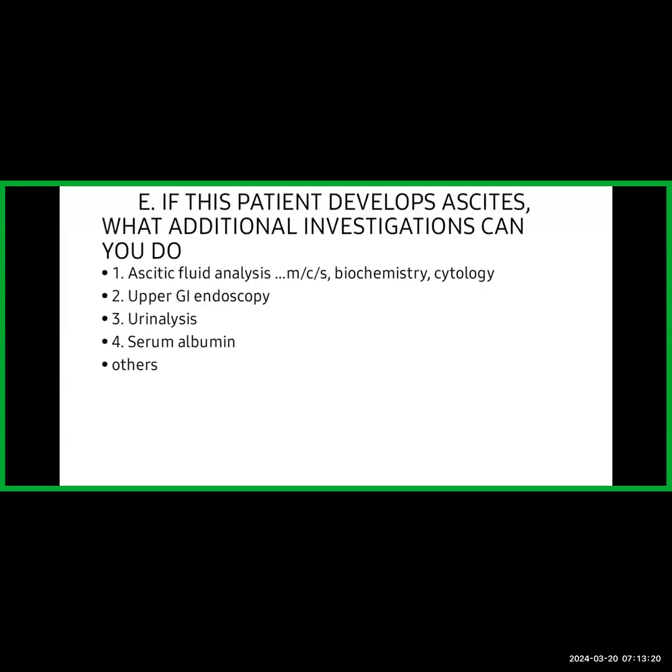So the E question says, if this patient develops ascites, what additional investigation can you do? My index patient is a young lady with hepatitis B virus co-infection. If she develops ascites, it could be a pointer that the disease is progressing; hepatitis B is a spectrum. Will it be that she developed decompensated chronic liver disease, likely through cirrhosis? Or will it be that she has background renal impairment? Will it be a high one that was giving her ascites? Or less likely, will it be that she developed hepatorenal syndrome?